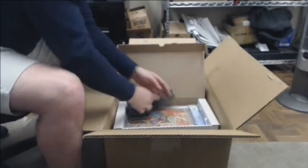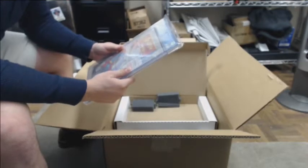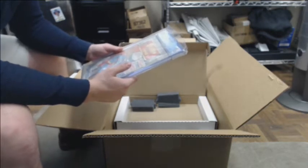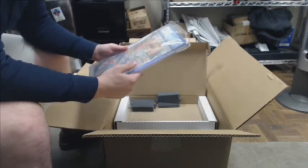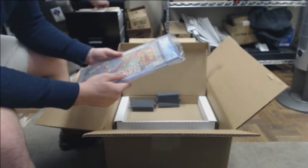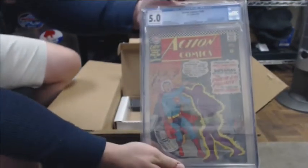All right, next one we have here is a Jim Shooter story. Al Plastino and Jim Mooney art, Curt Swan and George Klein cover. Origin and first appearance of Parasite, Raymond Maxwell Jensen. Superman centerfold pinup by Curt Swan. It is Action Comics 340, graded a 5.0.